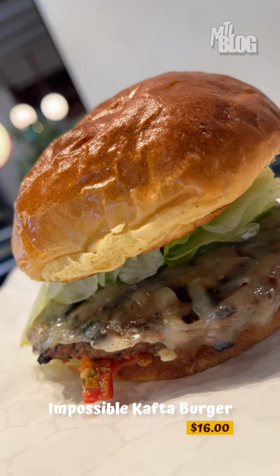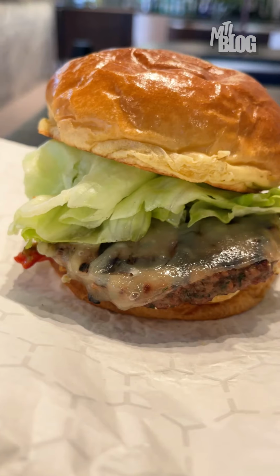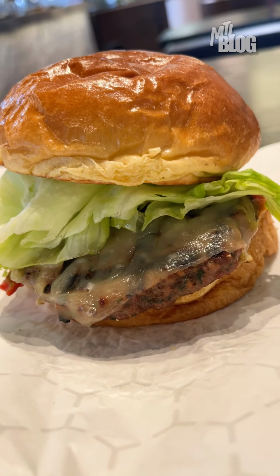All right, I'm gonna close things out now with the Impossible Kafta burger. When Impossible burgers started coming out, I had my fair share of them, and I gotta admit, I could tell that they weren't really meat. But one of the people that works at Shay talked me into the fact that he makes bets with people saying he'll give them 50 bucks if this burger, this Impossible Kafta burger, isn't in their top 5 burgers of all time.